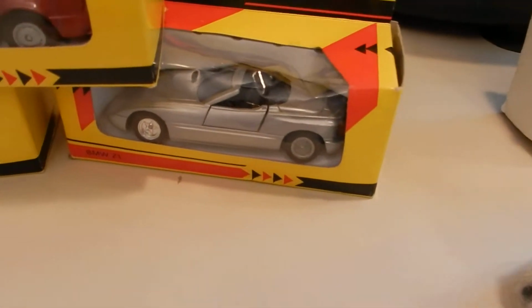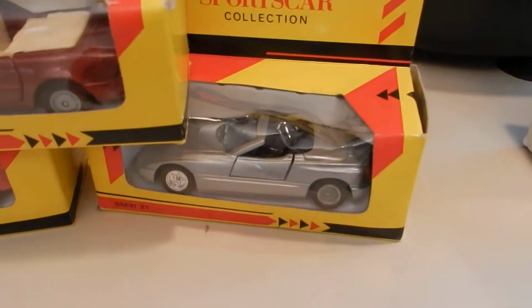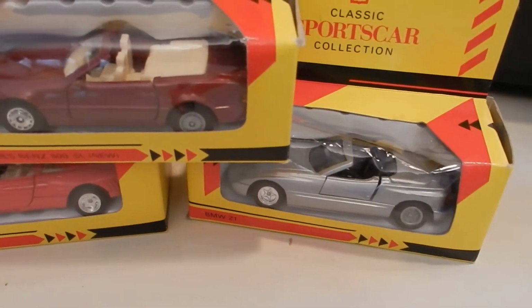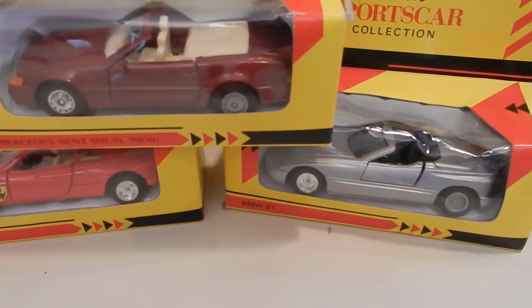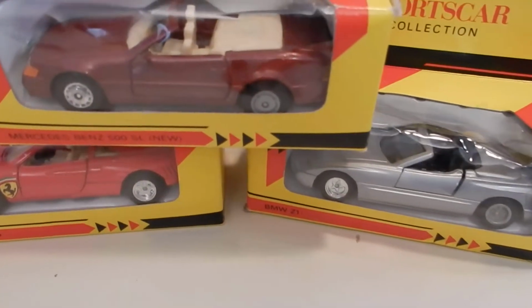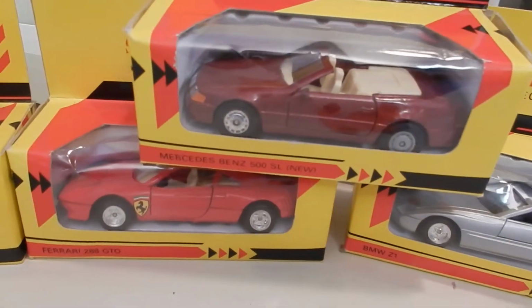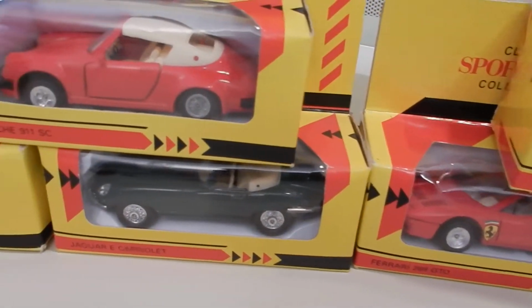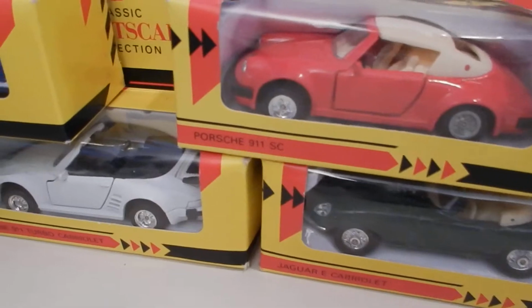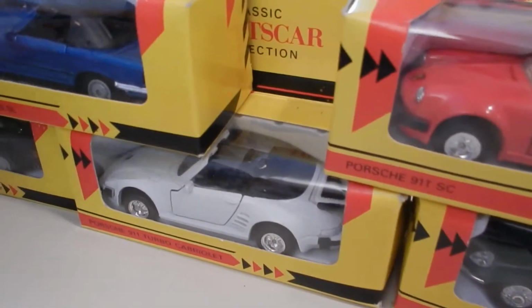Also, we have these Shell Classic sports cars. There are 1, 2, 3, 4, 5, 6, 7, 8 of them, all in their cases. These are not as early as the Hot Wheels. Again, I'll give a list of what these all are.